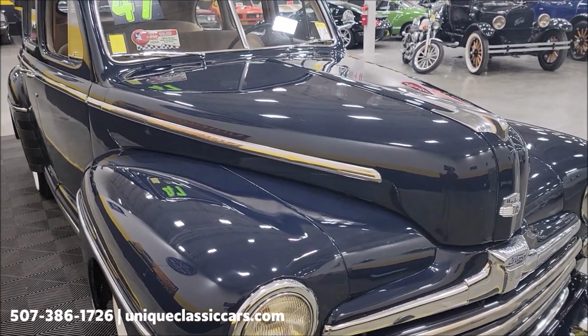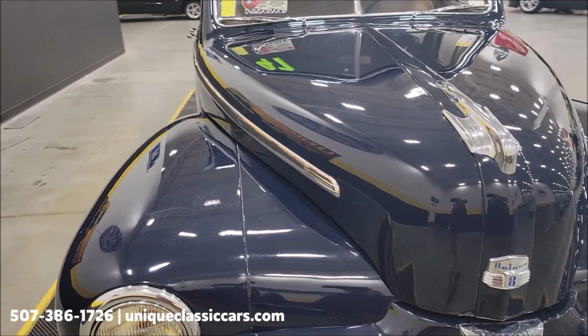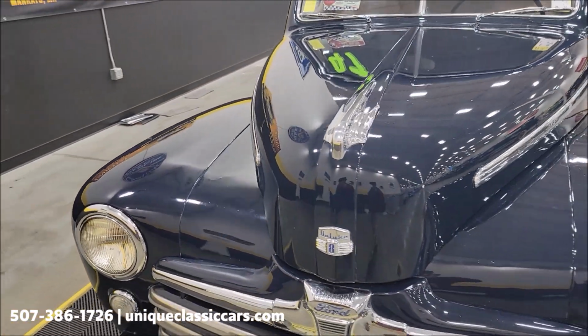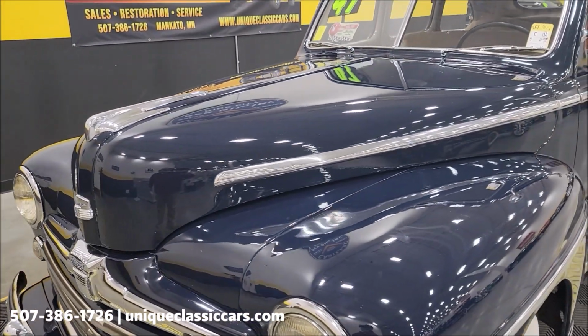Underneath this hood, flathead V8. According to the casting numbers on the head, it's error correct to be a 239 cubic inch flathead, and that is paired up with a 3-speed manual transmission.